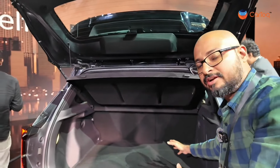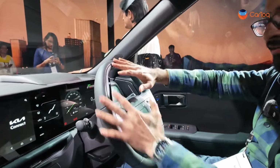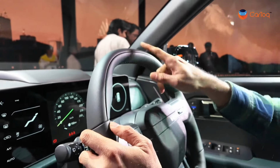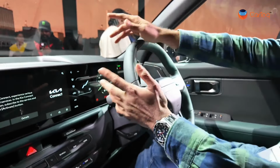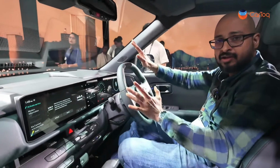Now let's talk about specific bits. Let's talk about the steering first. It's got a double flat bottom steering. Again, there is a dual tone to this. You've got dark grey as well as light grey, or should I call it blue. This is basically a different color. It's a dual tone. I'm sure we'll get it. And this is very similar to what the Syros has.